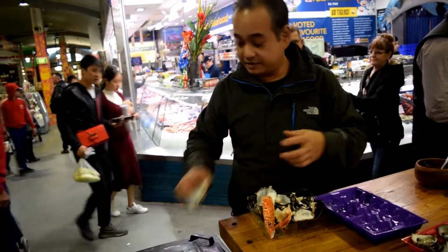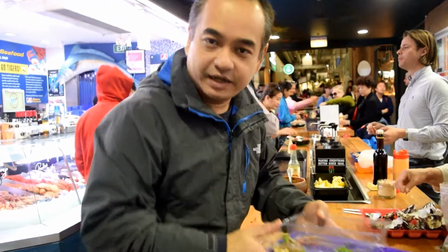So convenient to have the bin right here. Eat an oyster, throw the shell away. Keep Australia tidy, guys.